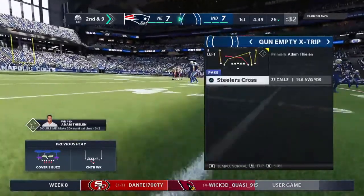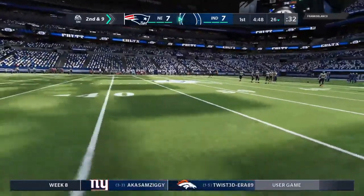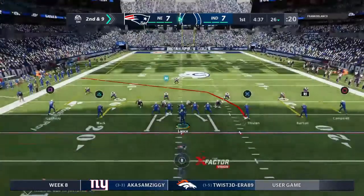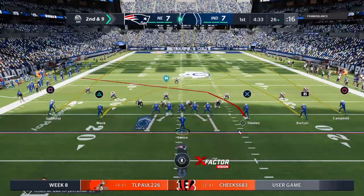Big-time jaunt. Now if you're coming back out, now they've established this run game, the play-action pass could very well be open. The last play got just a yard. Here's 2nd and 9 from the 26.